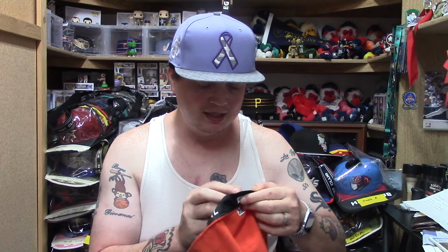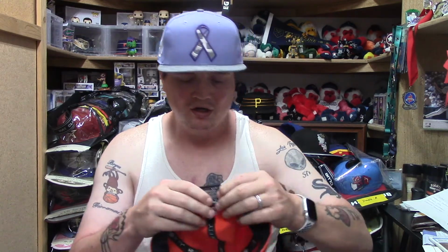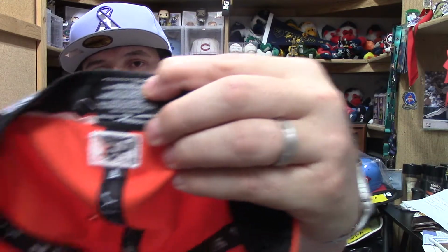And I don't remember looking, so I can't tell you 100%. And yes, it is a USA made hat, and it's 100% polyester. So I know you guys like that. So if you guys are interested, either go check out the San Jose Giants or give them a call.